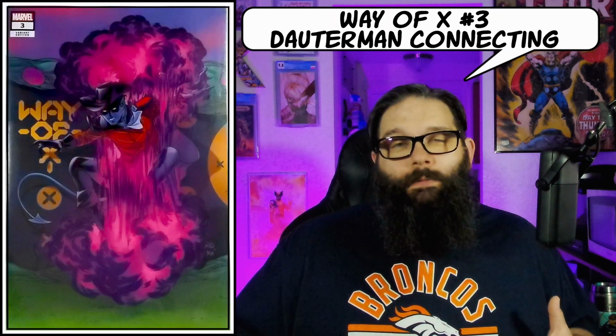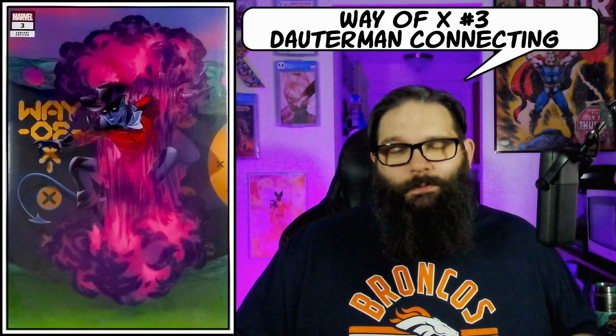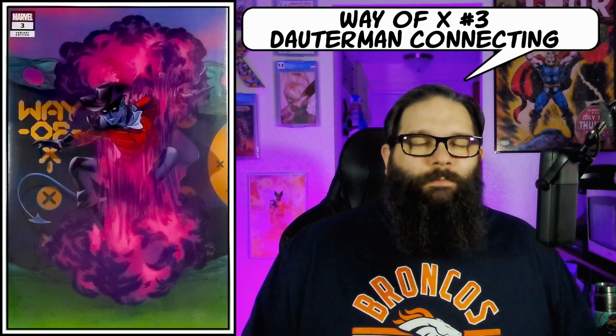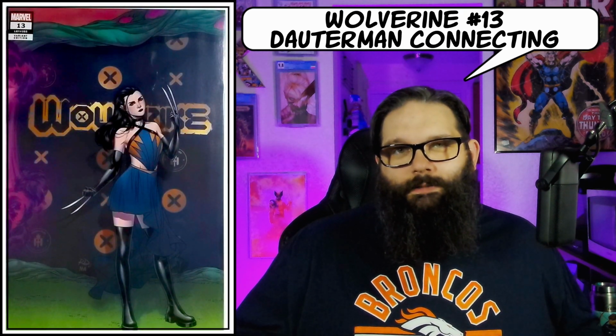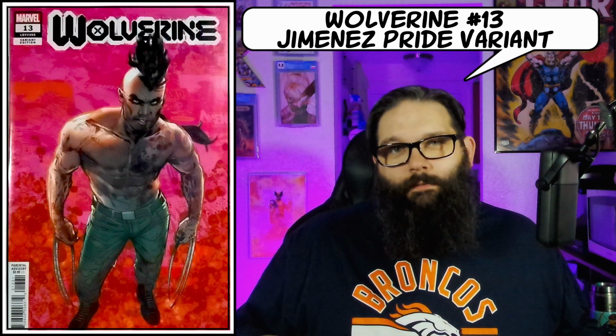And I got this Dodson Connecting Way of X #3 cover. I'm trying to grab all these. I think I might have missed one somewhere along the way, so I'll have to go back and check at some point. But I snagged this, as well as the X-23 Wolverine 13 cover for Dodson's Connecting variants. And also this Wolverine 13 cover for the Dakin Pride Month cover. X-Men Legends #4, picked up a couple covers for this, including this one. And this John Christopher Tyler action figure variant cover for Jean Grey.